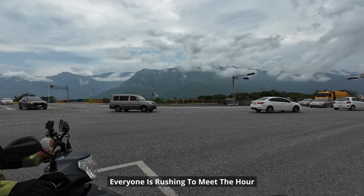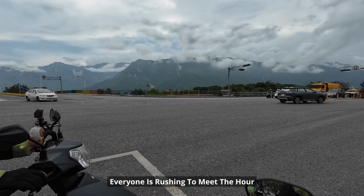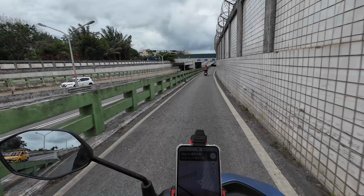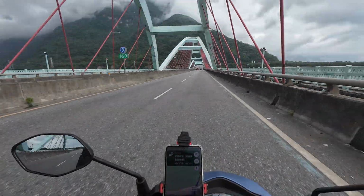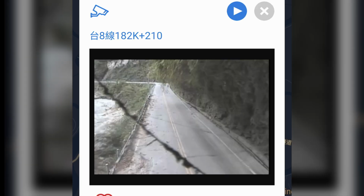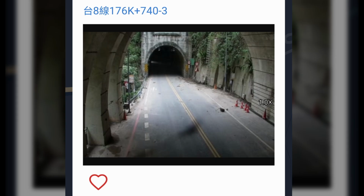So if you miss them, you have to wait for the next one or the next day, because they are still in the midst of repairing and clearing up the rocks from the earthquake. So they probably need to close the road and have time and space to do it. We can see that early in the morning, people are already queuing up. You can also see that Route 8, which is the one from Hualien, you can cross all the way to the other side of Hualien, is closed because there are still a lot of debris inside.